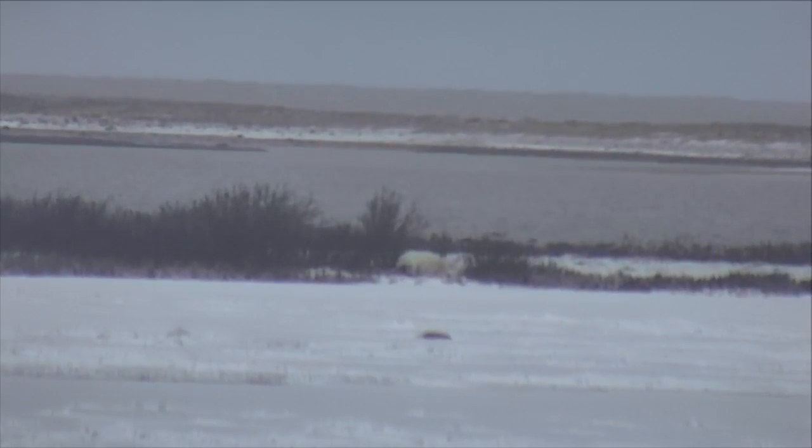And then in this specific area, how much do we know about the size of the population? Well, the size of the population in western Hudson Bay is probably known better than any place else in the world of the polar bear. They've been studied for a longer period here than any place else.